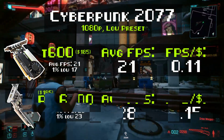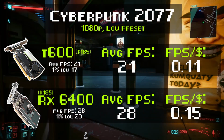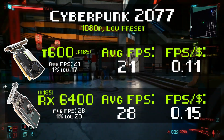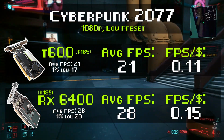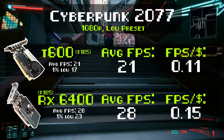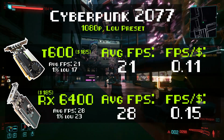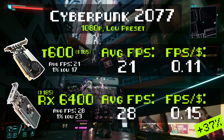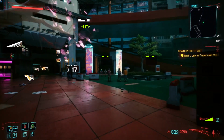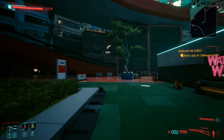And the RX 6400, well, it didn't do great either, to be honest. It came out with an average of 28 FPS, which is still borderline unplayable, in my opinion. And again, I use FSR or RSR to upscale this to get more performance, but it did do better than the T600. 28 FPS means 0.15 FPS per dollar, which is 37% better than the T600. So even though both weren't really playable, the RX 6400 was the less unplayable of the two.